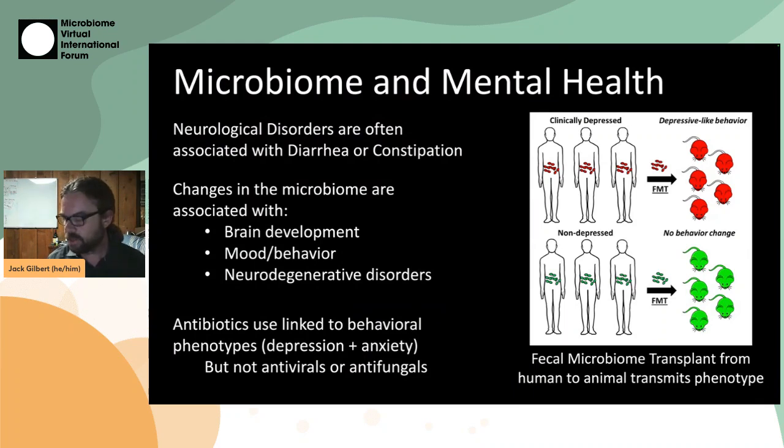We also know that the microbiome can play a very significant role in mental health. So neurological disorders are often associated with diarrhea and constipation. We've known that for years.